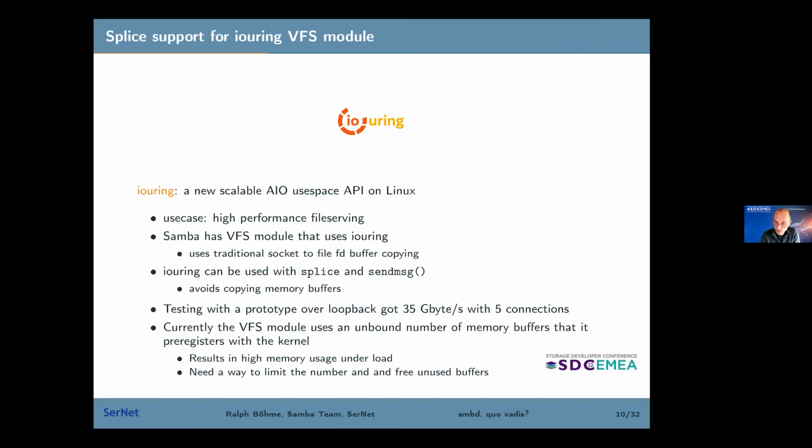And with that, we were able to achieve, on a simple test with 5 client connections on a simple laptop connected over localhost to the same Samba server running on the same system, 35 gigabytes per second. I'm not sure what the bottleneck was, but I think it was probably CPU because the clients were using more CPU than expected. Client and server combined running on the same system saturated the CPU and we couldn't get more than 35 gigabytes. But on a beefy big server just running the server, I'd expect you could get a lot more than that.